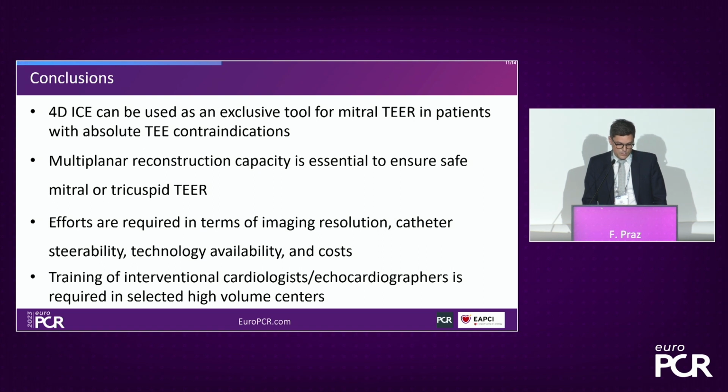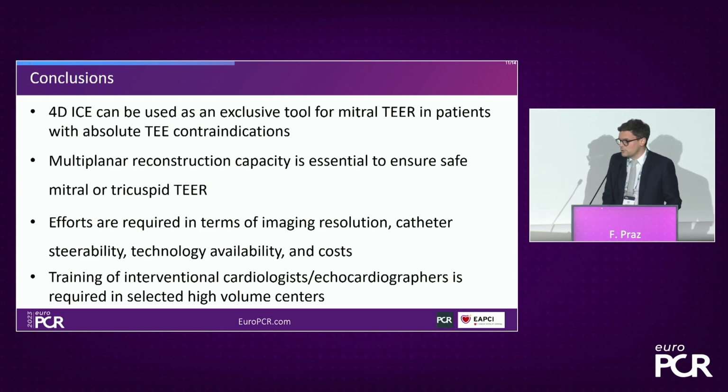Then, of course, multiplanar reconstruction is very, very important. And we mentioned this regarding the learning curve. The training is extremely important, both of the echo and the interventional cardiologist. Thank you very much for your attention.